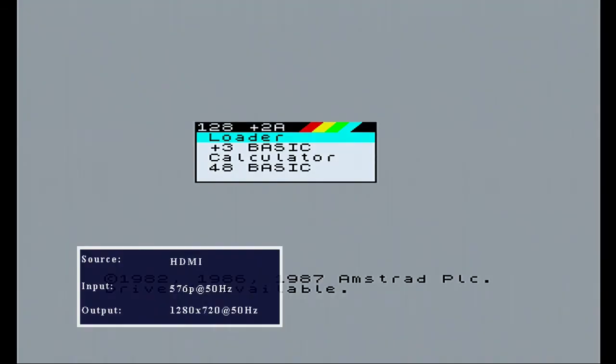Anyway, we're on to the second side of this tape now, even though it was side one. So we'll go down the old load dip, and we'll see what we've got.